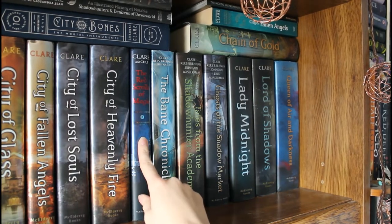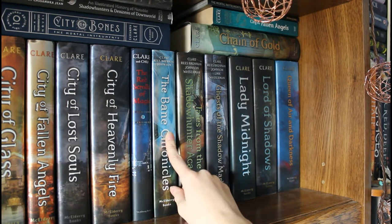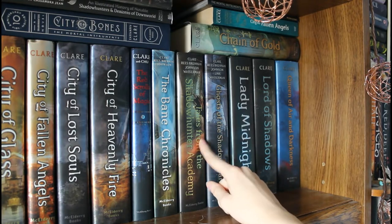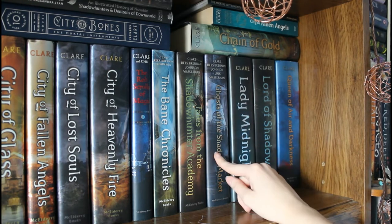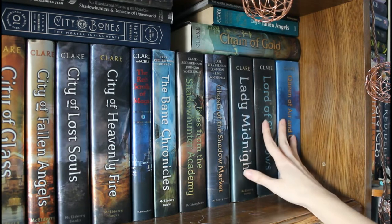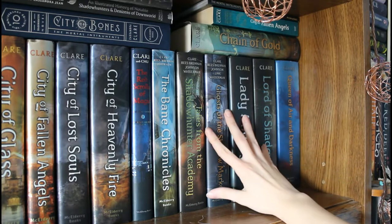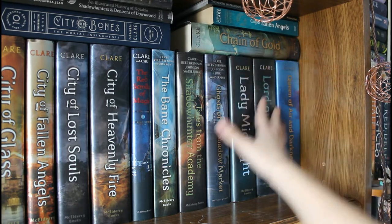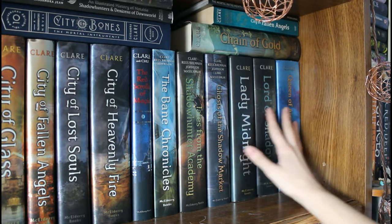Here we have the Red Scrolls of Magic. I do not own the second one. The Bane Chronicles, which is a bind-up of a whole bunch of novellas. Tales from the Shadowhunter Academy, also a bind-up of a whole bunch of novellas. Ghosts of the Shadow Market, once more, a bind-up of a whole bunch of novellas. Then we got to the recent trilogy, Lady Midnight, Lord of Shadows, and Queen of Air and Darkness. I haven't read this right here, including Chain of Gold. Well, I read this. I haven't read these four yet.